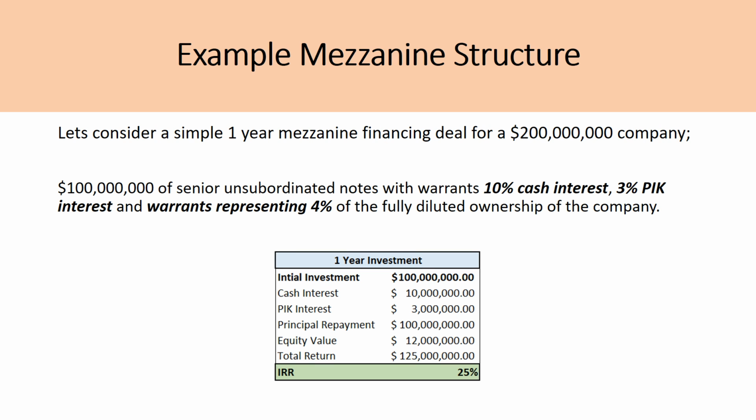And the first one, it's a simple 1-year mezzanine financing deal. The company is worth $200 million. The mezzanine deal raises $100 million of senior unsubordinated notes with warrants at 10% cash interest. So there's a 10% annual basis, there being only 1 year. The cash interest for that is 10% of $100 million, a cash interest payment of $10 million.